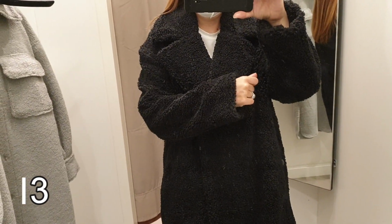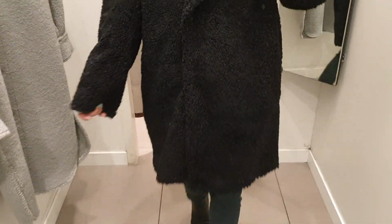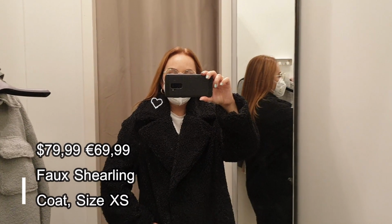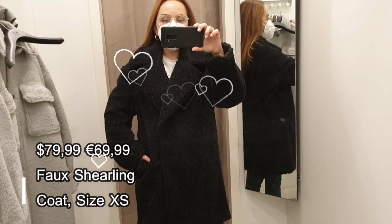Coat number 3 is this black classic teddy coat. The teddy coat style is one of my favorite coats in winter, so when I saw this coat I had to try it.